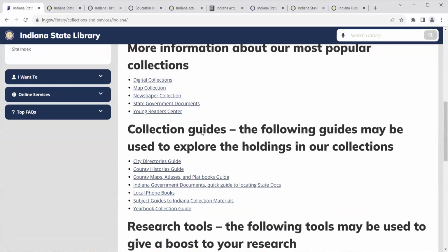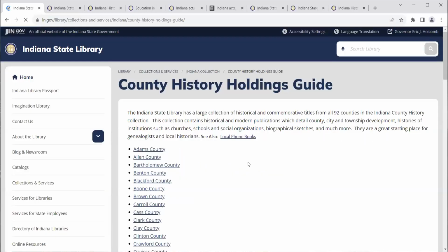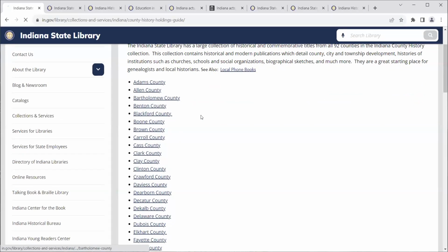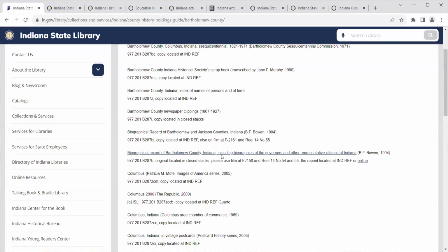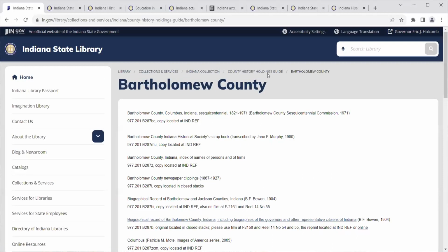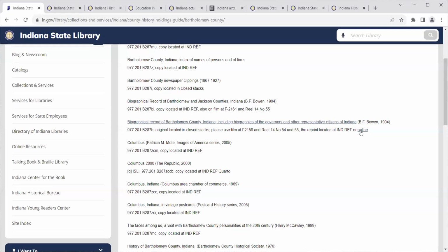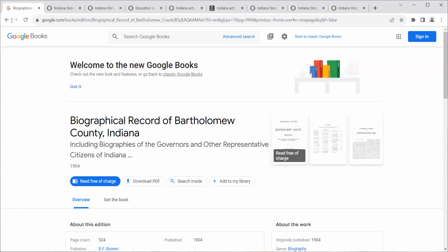Indiana Collections, if you go on this site, there's this county history guide. She does a great job in maintaining this. So for example, Bartholomew County, this I use sometimes to see, and she also makes recommendations, but you will find the links here. What I need to do is add a link to this collection or this county history holdings guide. She maintains, and then you can see she's got it online. So when you click on that, it'll take you, for example, here, this one takes you to Google Books.